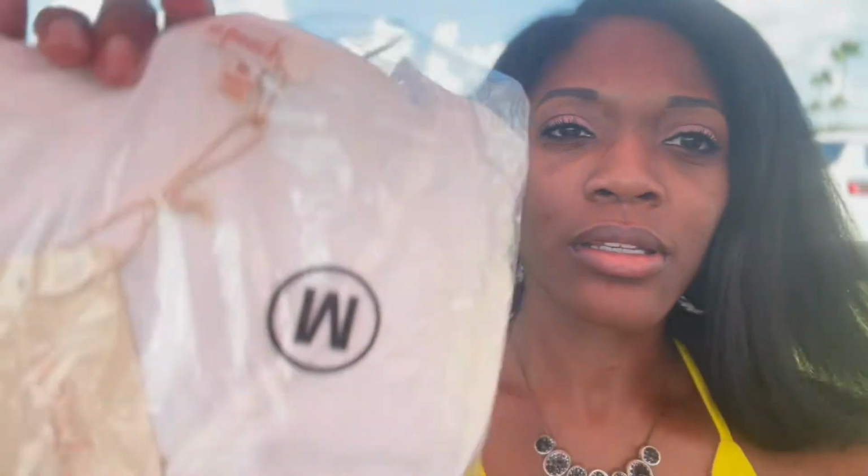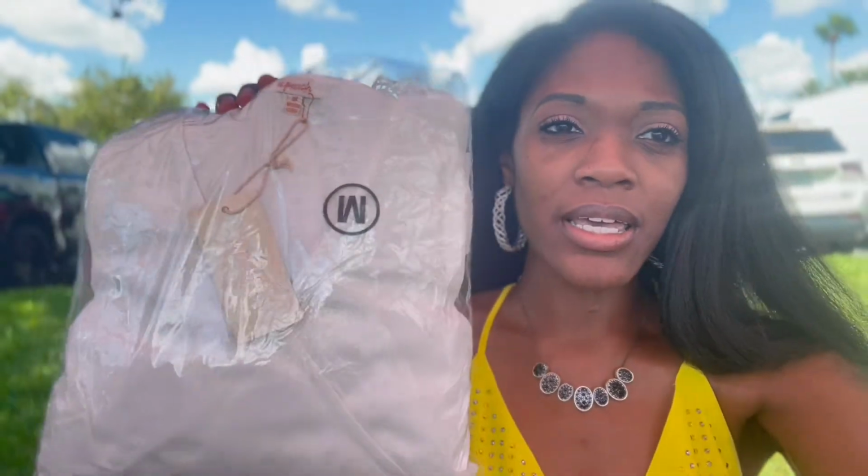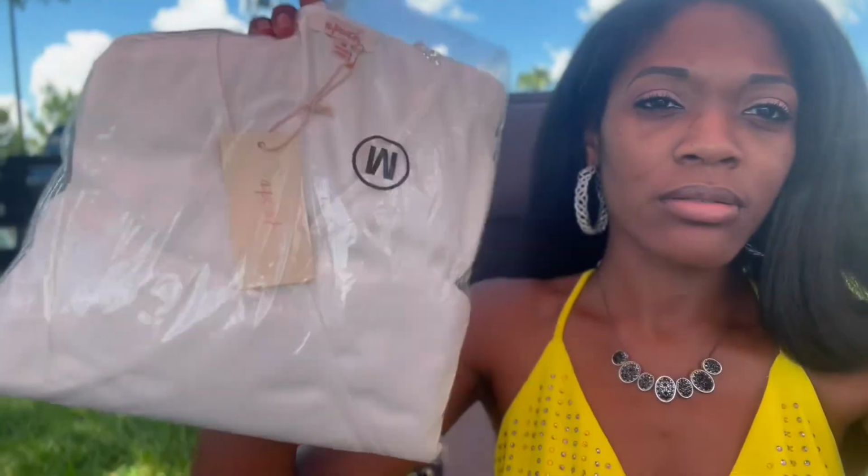So we made one sale on the white blouse, this is the bell sleeve blouse, white lace blouse. And it is burning up. Lord, Florida heat. So sometimes you sell a lot, sometimes you don't. And right now it's 1:49 p.m.